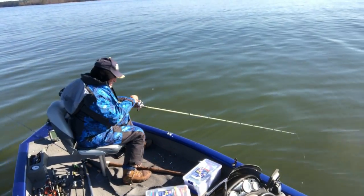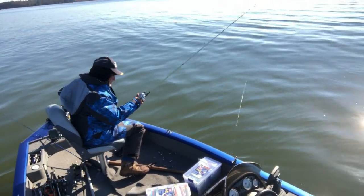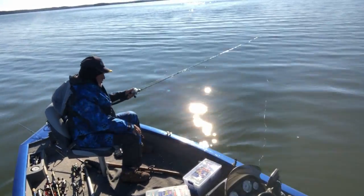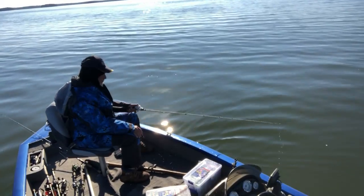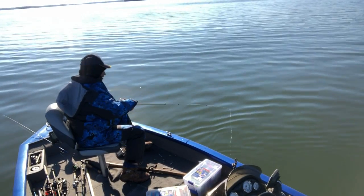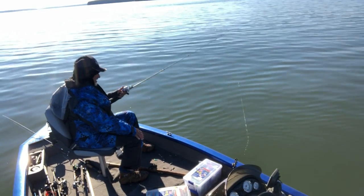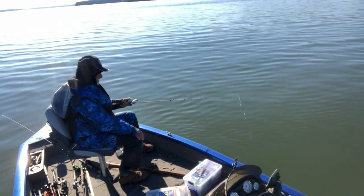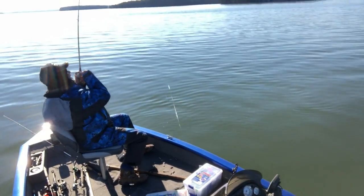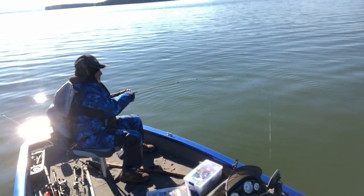Changing directions, what it takes to get a bite. There he is. Oh, I missed him. Doggone, he nailed it. He hit it swimming up. Some of these fish are suspended. Let's swim it up, see what happens. Nope, not that time. Drop back down. There you go, swimming up. Swimming up is what he wants.